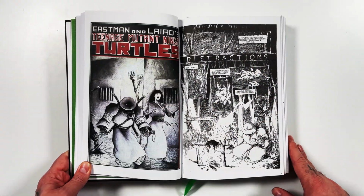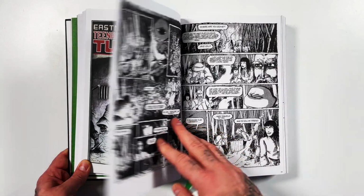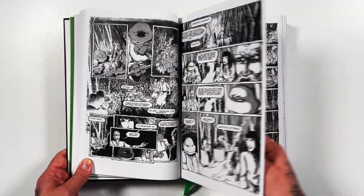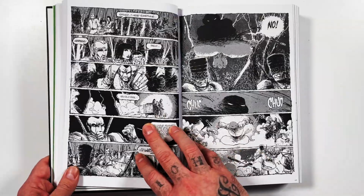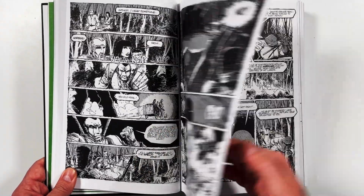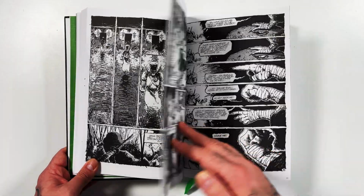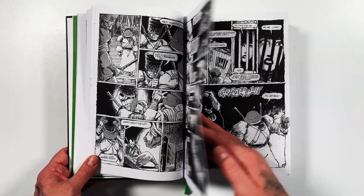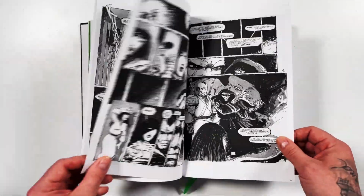All right, so issue 17 by Eric Talbot and Kevin Eastman is called Distractions. This was a crazy story because the tone was so different than anything we had read so far, and you have Michelangelo out here in the forest and he's fighting these people. It's like, is this even canon with what's going on in the Turtles? And it ends up not being. You'll kind of see at the end here, but the whole time I'm reading this, I'm thinking, is this supposed to be part of the story, or is it a one-off, or what is it?